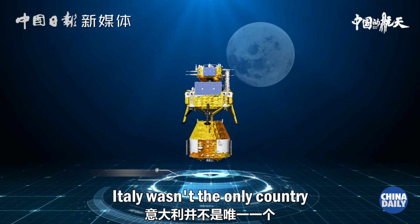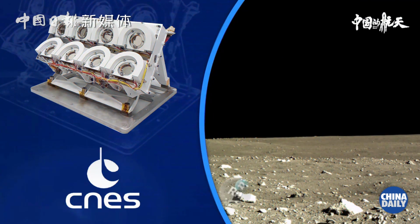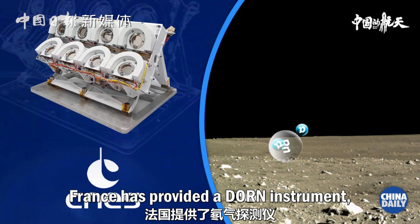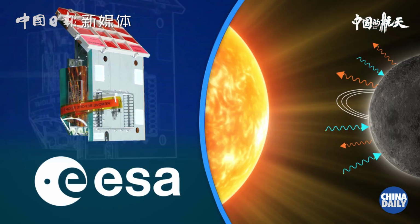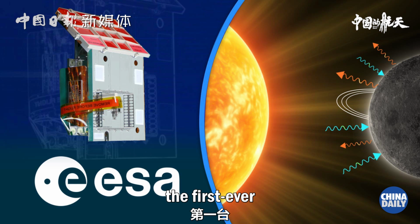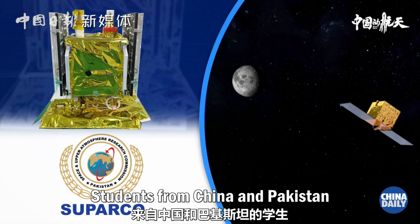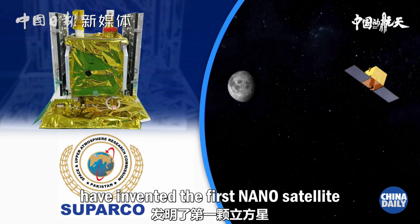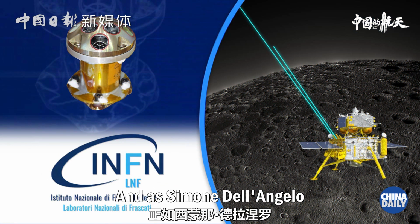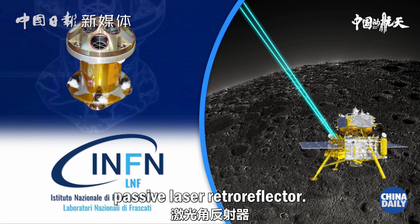Italy wasn't the only country to contribute to the Chang'e 6 mission. France has provided a Dawn instrument, which detects radon outgassing from the lunar crust. Sweden has contributed the first ever dedicated negative ion analyzer. Students from China and Pakistan have invented the first nano-satellite to travel into deep space. And as Simone Delagnano informed us earlier, Italy provided a passive laser retroreflector.